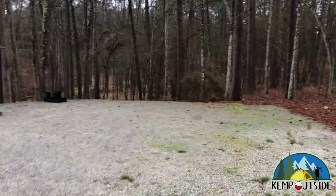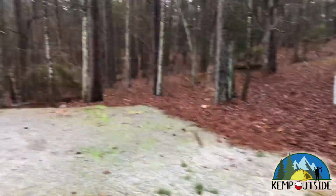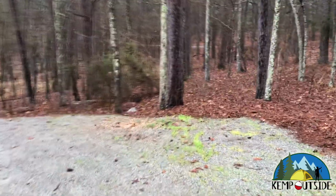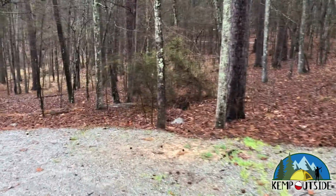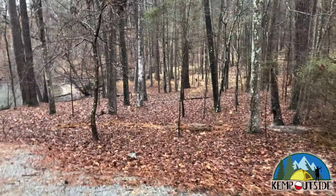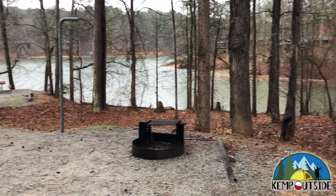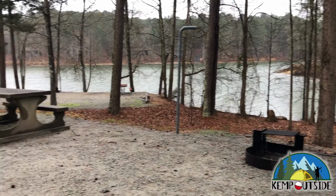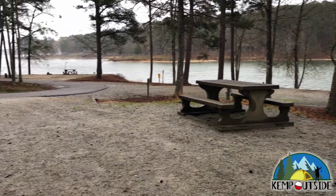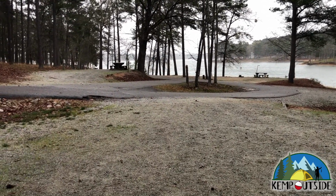89 is level. It's really nice and wide. There's the water and electric and cable TV hookup. We're tent campers, so we did not test the cable TV, so I don't know what channels you get. Beautiful view of the woods out the back of the site, and there's the water in the distance. The site is equipped with a fire pit with grill grate, a hook to hang a lantern, and a stone picnic table that's too heavy to move. That's a look at site 89.